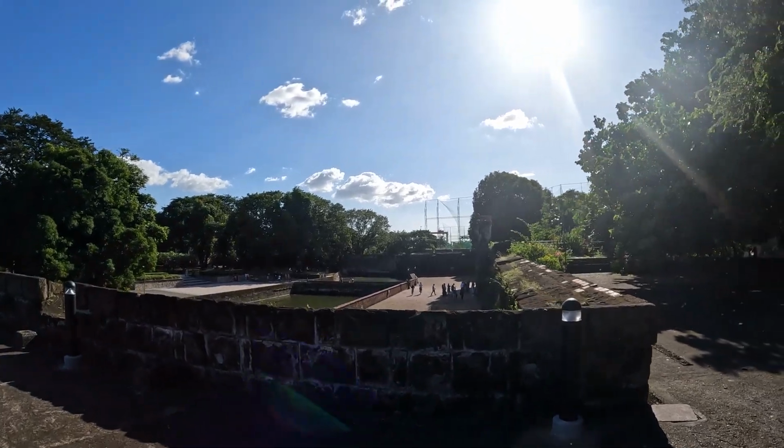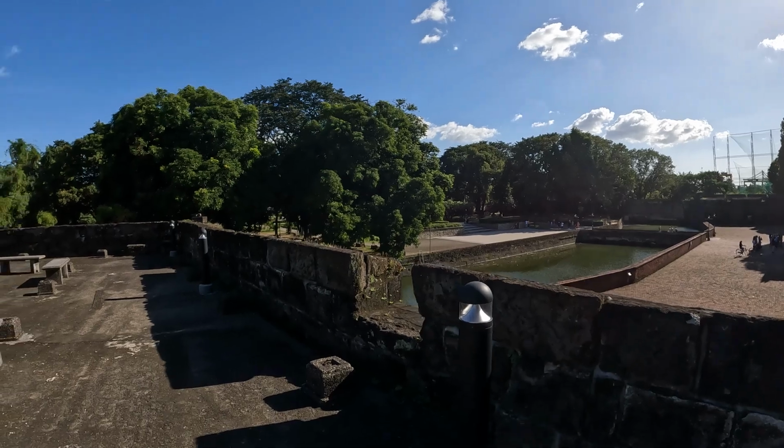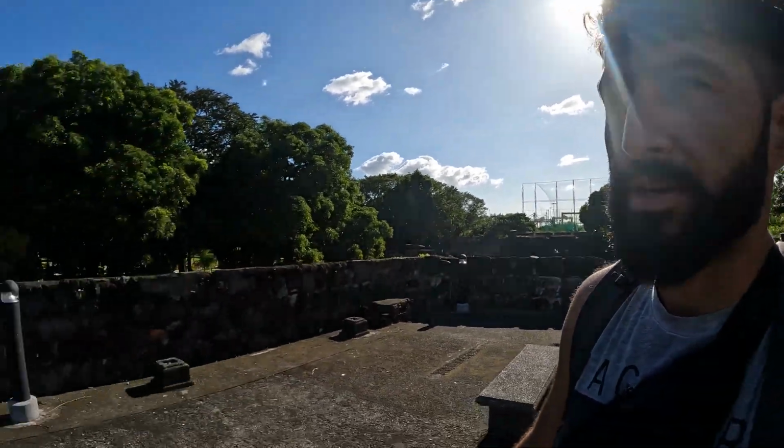So anybody that tried to approach the front, you could see all of it here. And then you got the water right there. Really cool. Very nice history of the fort. Like, I'm very happy to see this, just because of the fact that this is the history, and in the Philippines everybody says you must see this. It's a beautiful history, and I said I believe you guys. So here it is right here.